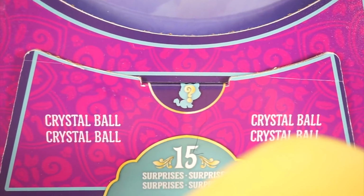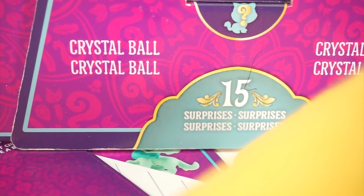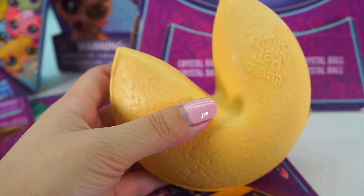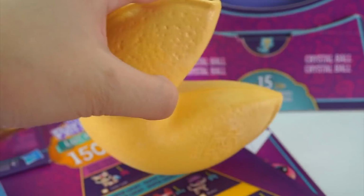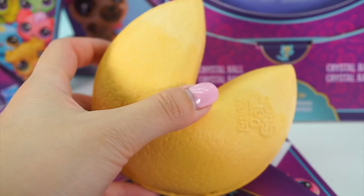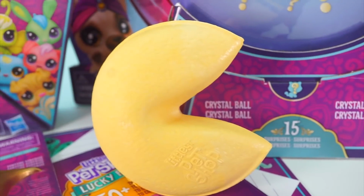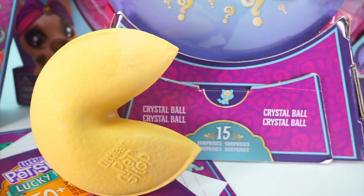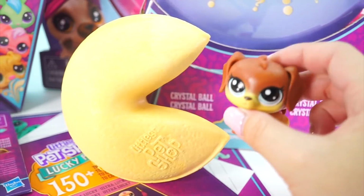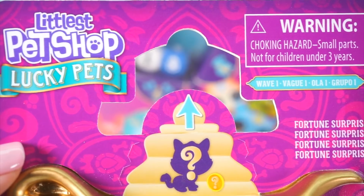Oh my dog, full of surprises. It's a crystal ball, and there are 15 surprises. Guys, check out this super duper huge fortune cookie. It's super cute and it says Littlest Pet Shop here. It has the logo, and just for comparison, so you know how big this is. Hey, it looks kind of like a Pac-Man too. But just for comparison, let me show you. This is the size of an LPS, and that is the size of the fortune cookie. It's gigantic.